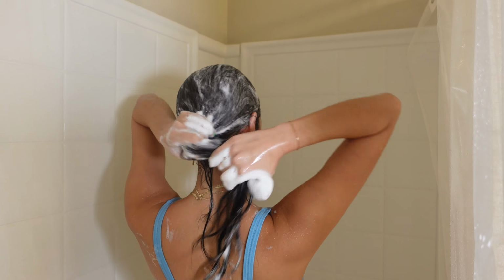So first I wash up, and then I like to use a sugar scrub by Tree Hut. These sugar scrubs are so good and they're super affordable. They do a really nice job at exfoliating my skin and making sure I'm nice and soft and avoiding razor bumps as well. Plus, they also just smell so good.